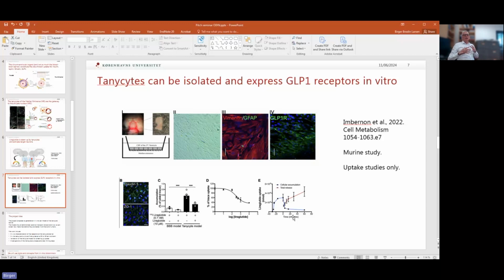This model was not tight, so we could not distinguish transport from the two sides. But we could see the receptors were present. We got accumulation and release of liraglutide, and we had the presence of GLP-1 receptors.